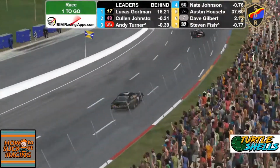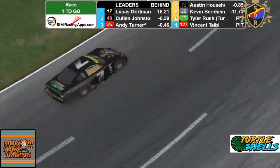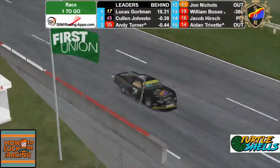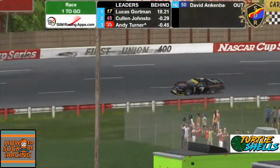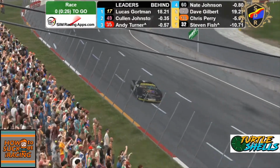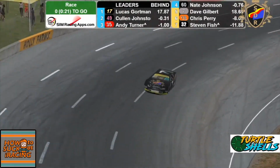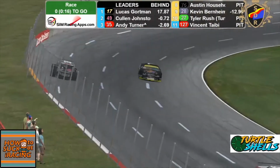We've got him wrecking on the front stretch. The leaders took the white flag. We will not see the caution. And it looks like Dave Gilbert will pull off the win in the super late models. Lucas Gortman is going to pull off the win in the SK mods. Heck of a race, boys. Woo! Good job, Dave. Good job, Lucas. That was one heck of a ride, boys.